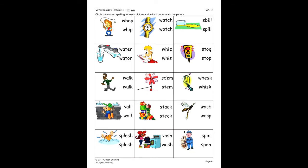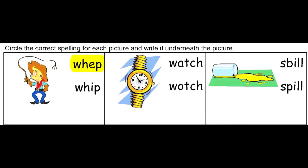In this activity, the student will identify the picture and circle the correct spelling for the picture and write it underneath. The child should ask himself, is this a picture of a wep or a whip? This is a whip, so the student should circle the correct spelling and write the word underneath the picture.